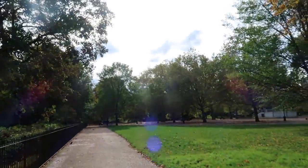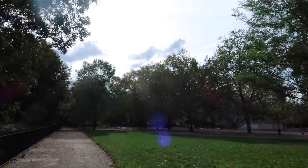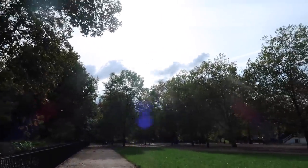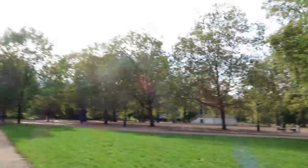So I am now taking this as my route, a slightly longer detour. I could have got there a little bit quicker if I'd walked on the roads, but I thought I would take the green route. Heading to Harrods, just panning around, showing you what I'm seeing instead of my face, which you've seen enough of lately.